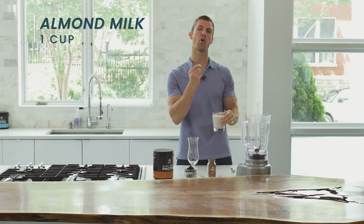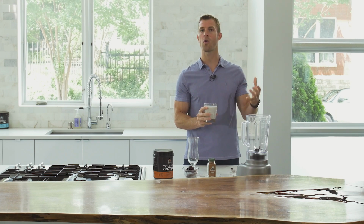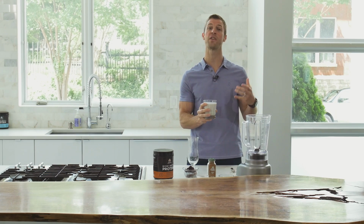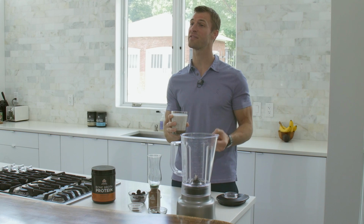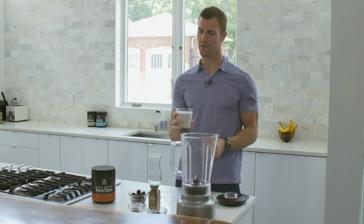We're gonna start off here with 1 cup of either almond milk or coconut milk. You can pick which one you like the best. Coconut milk is great because it has MCTs, which is probably the easiest type of fat for your body to burn as fuel. So MCTs have a lot of benefits. Almond milk has more monounsaturated fats, and it's also high in an amino acid called L-arginine, which is great for strength and your cardiovascular system.